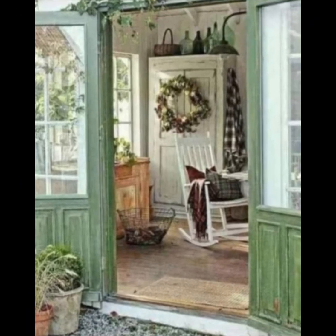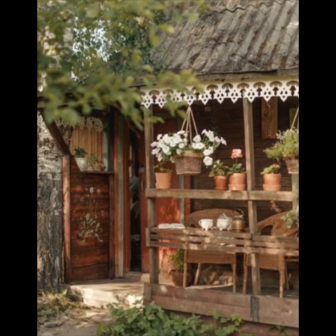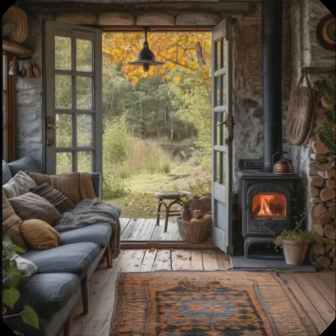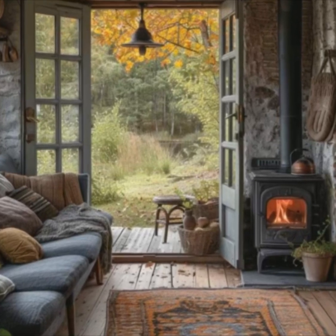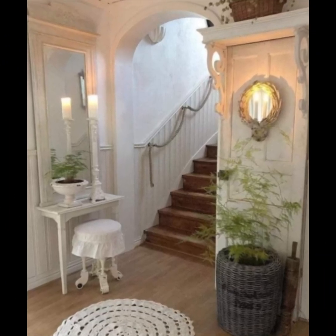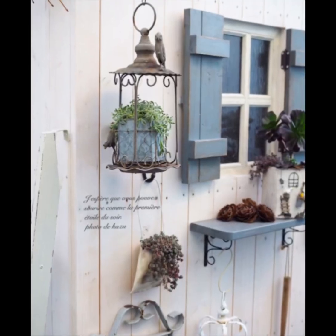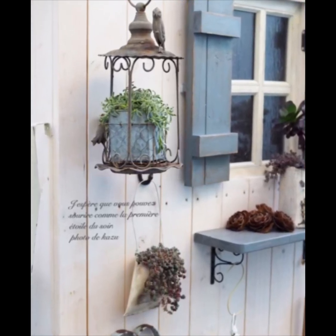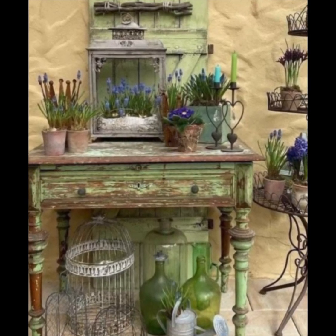Now on to furniture and furnishings. In a country cottage farmhouse rustic interior, comfort is key. Look for cozy, upholstered sofas and armchairs in natural fabrics like cotton, accented with plush throws and cushions for added warmth. Mixing and matching vintage pieces with modern finds adds to the eclectic charm of rustic decor, so don't be afraid to scour flea markets and antique shops for unique treasures.